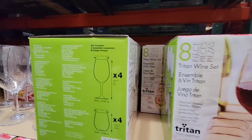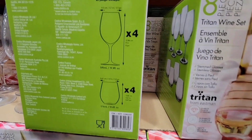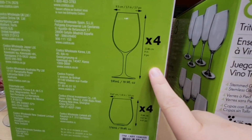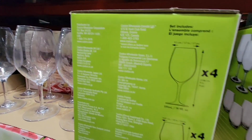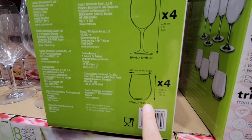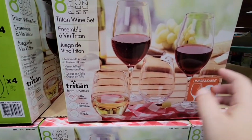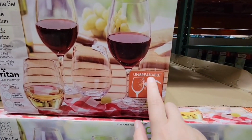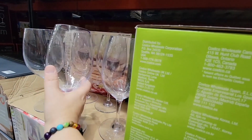Now, here are some more. These are wine glasses. You get four of the long stem and then four of the stemless. And there they are right there. This is perfect. It's great for outdoors because I was looking at it and it says they are unbreakable. So of course I had to grab it. Why are they unbreakable? Because they're plastic.